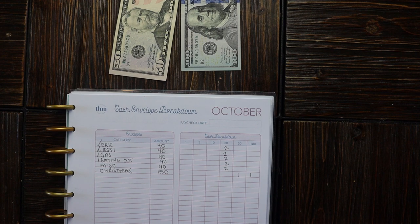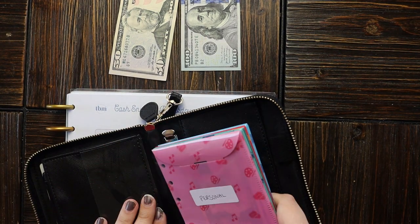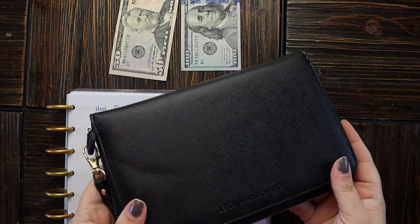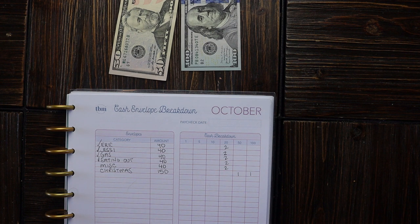So I'm going to get these put back into my wallet. They just clip right here onto these rings. Zip this up. This will go back into my purse so that I can access those funds throughout the week. And next we'll pull in my sinking funds.